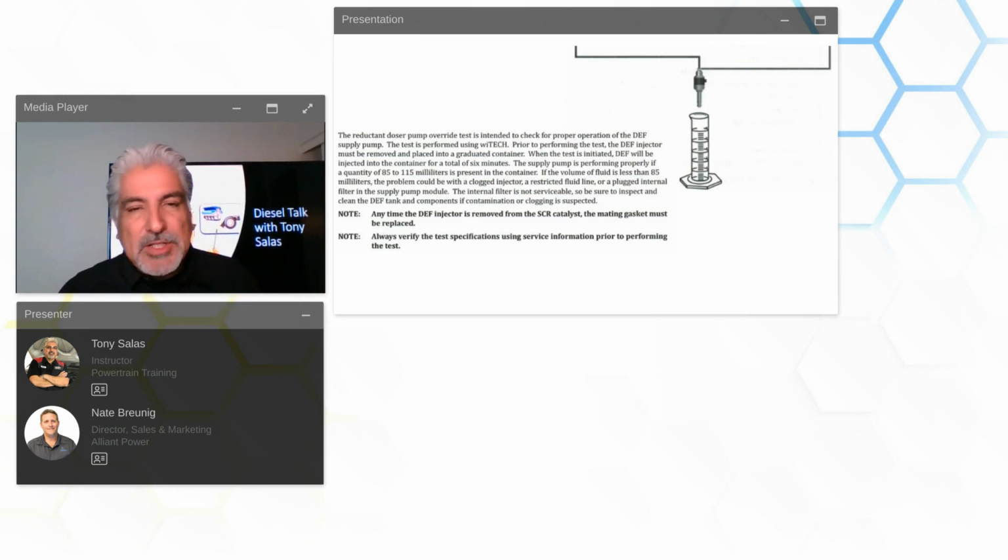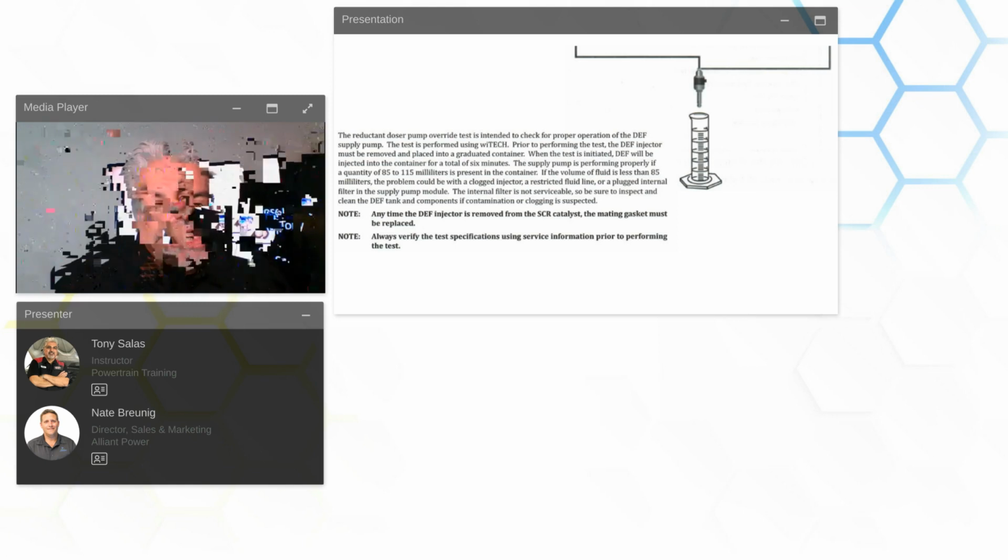There is a specified amount, which is 85 to 115 milliliters, from the service information. So if you don't have adequate NOx reduction, a key thing to look at, if the code leads you to it or you need to check, is to always measure the volume of DEF coming out. It's not fun to do, but it's something you have to do with the scan tool to make sure you don't have a clogged or restricted DEF injector, or doser, as they call it. You also want to make sure you've got a spray pattern, and it also gives you an opportunity to take a sample of that DEF and see if it's good quality DEF.